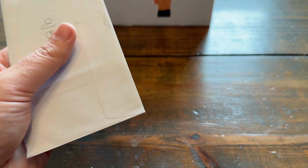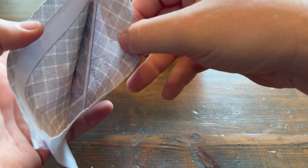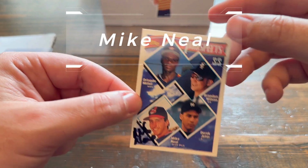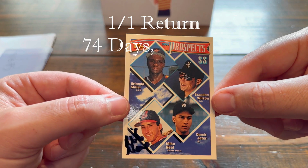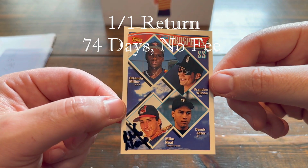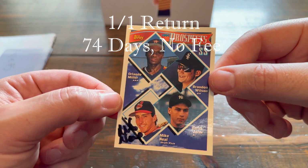Okay, got this one back on the 15th from North Texas. There we go, another baseball return. Oh, very cool. Mike Neal, former big leaguer. This one is I'm hoping to try and get some other names on here. Obviously, the goal would be eventually to get Jeter, which I'd probably have to get him at a convention and pay some money for it, which would be totally fine. But if I can get Miller and Wilson as well as Mike Neal on here prior, then I think that would make this card pretty cool.